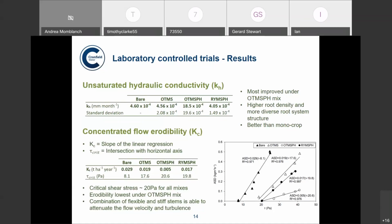In relation to the root system for preventing erosion and potentially increasing that shear stress, previous studies demonstrated a negative relationship between root density and soil detachment. So that very dense and fine mesh of roots that the oat mustard facelia provides would be potentially beneficial to increase the critical shear stress and reduce soil erodibility.